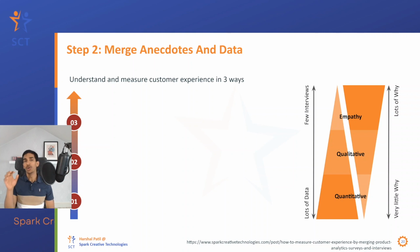One is quantitative, where you have product analytics, Heap, Mixpanel, Amplitude, all of those, which give you a lot of data points, a lot of distributions of customer behaviors, but very little why customers did something. Then qualitative. Qualitative anecdotes are things such as survey responses, forums, support tickets, escalations to the product team. There are fewer data points than the quantitative data, but this is still helping you understand patterns. But also now you're getting a better sense of why something is happening.